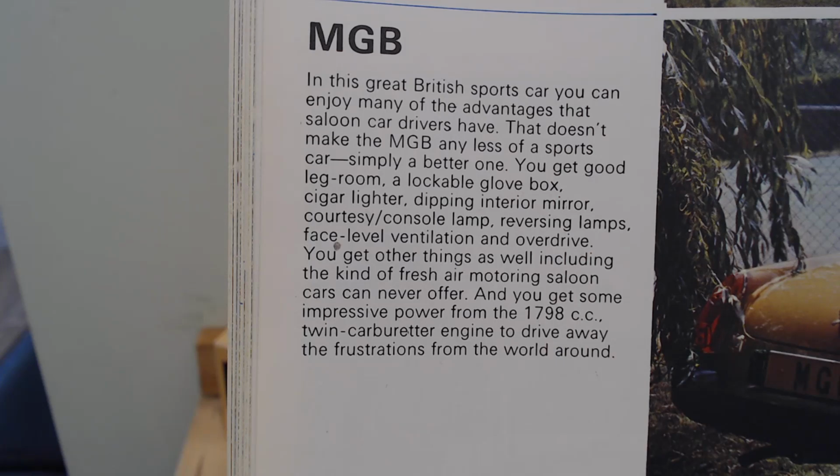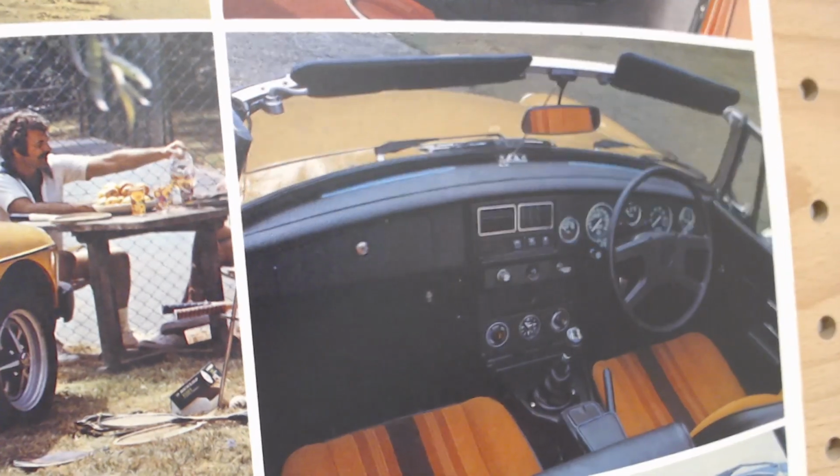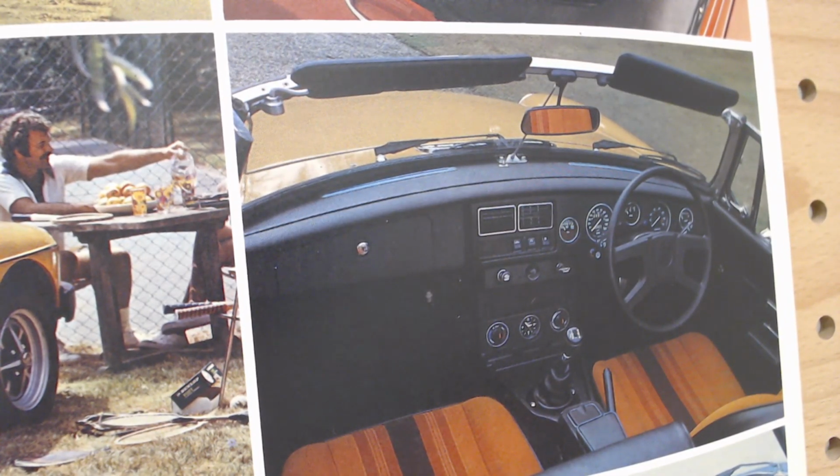You get good legroom, a lockable glove box, cigar lighter, dipping interior mirror, courtesy console lamp, reversing lamps, face level ventilation and overdrive. You get other things as well, including the kind of fresh air motoring saloon cars can never offer. And you get some impressive power from the 1798cc twin carburettor engine to drive away the frustrations from the world around. And then there we have the MGB, and then what I think is a very lovely MGB interior.